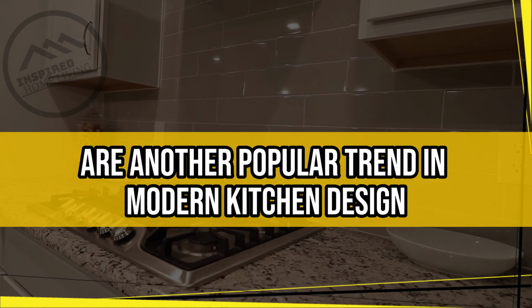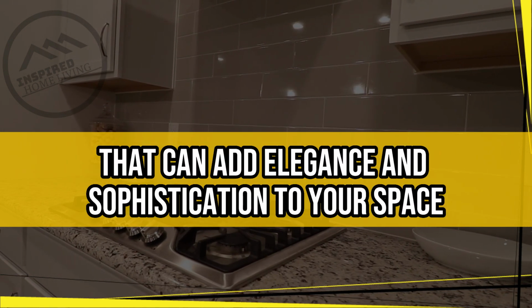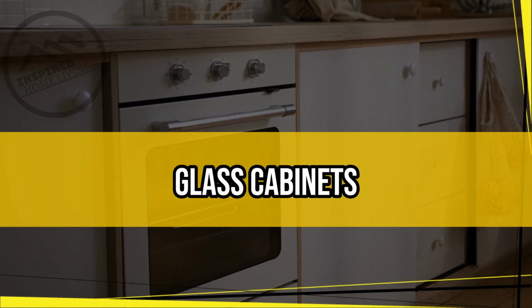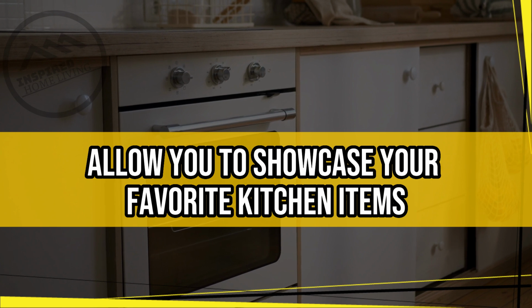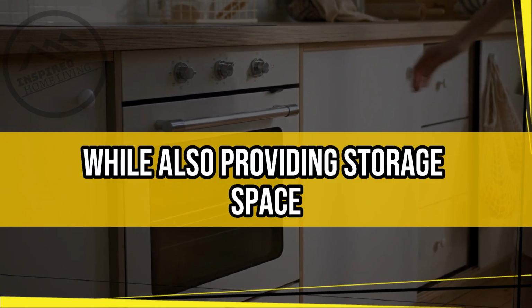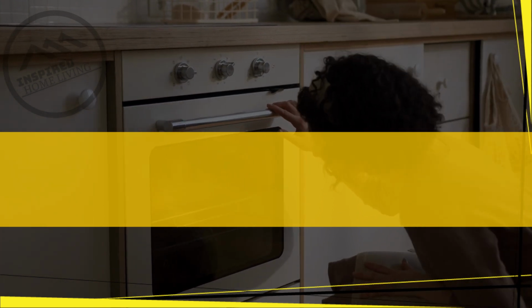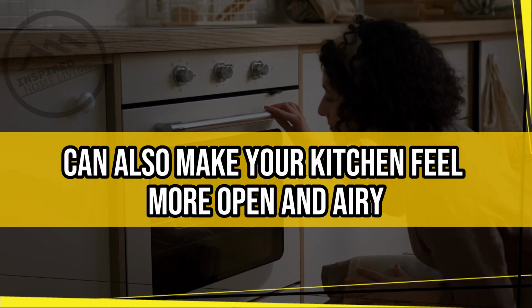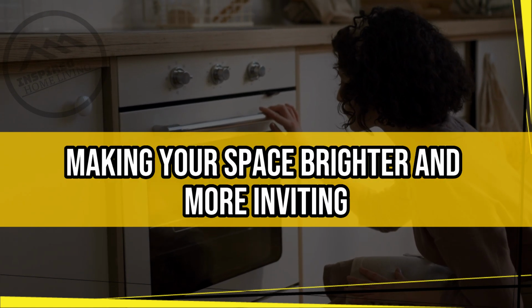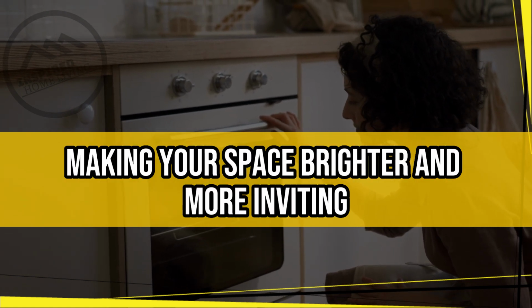Glass cabinets. Glass cabinets are another popular trend in modern kitchen design that can add elegance and sophistication to your space. Glass cabinets allow you to showcase your favorite kitchen items, such as china or glassware, while also providing storage space. Glass cabinets can also make your kitchen feel more open and airy, and they can reflect light, making your space brighter and more inviting.